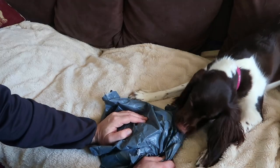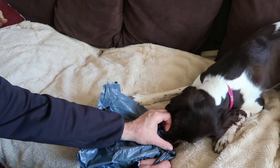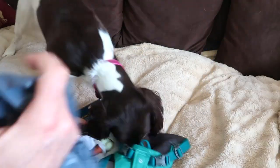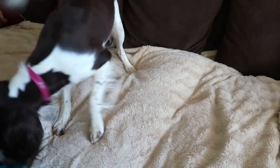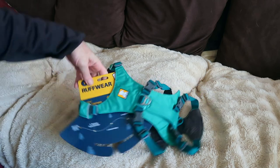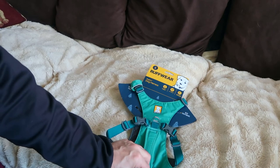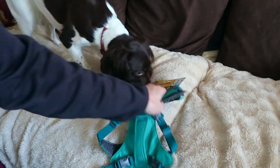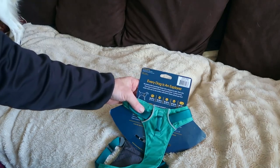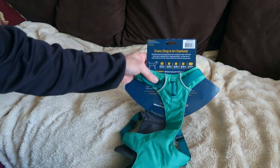So I've been doing CANI-TREKking, and that's wearing a CANI-CROSS belt with a line and a harness. Here's the harness. It's a Ruffwear Flagline, and it's got three attachment points, one there, and one on the front there. It says, every dog is an explorer, and it's meltwater teal in colour.